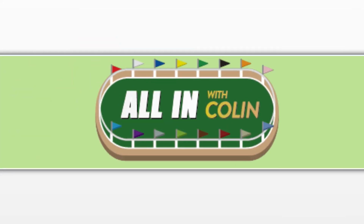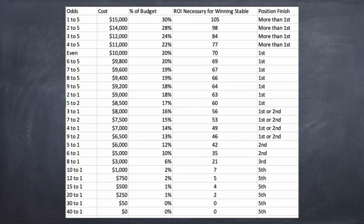So who knows? And speaking of those resources, you had put together a great little graph here that clearly shows the cost of the horses. When you sent me this, I knew where this was coming from. Why don't you walk through a little bit, not getting too crazy about it. What I love here is that you've assigned a position finish that you expect them to finish in with that associated price. So if you've got a 7-2 at 7,500, you're really hoping that they're catching first or second based on the percentage of your budget, right?